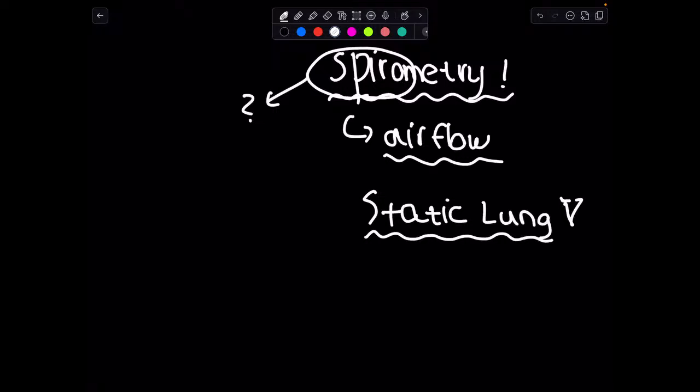And what about diffusing capacity of the lung for CO2 and stuff like this? What is it? Diffusing capacity, often measured with carbon monoxide, assesses how well gases like oxygen pass from your lungs into the blood. It helps evaluate conditions like pulmonary fibrosis or emphysema, where gas exchange might be impaired. Okay. And that makes sense.